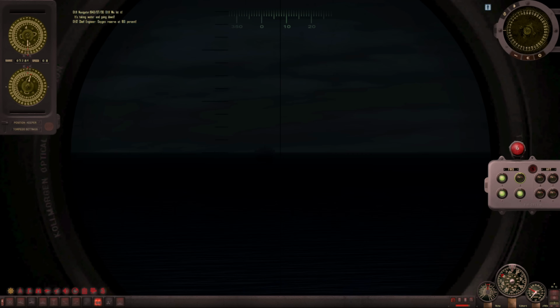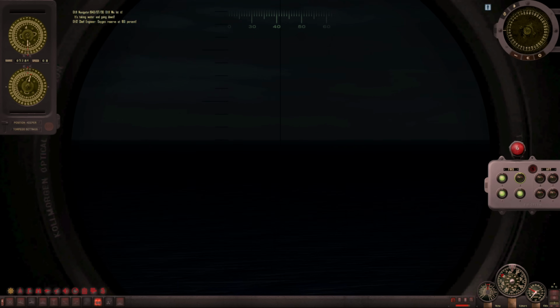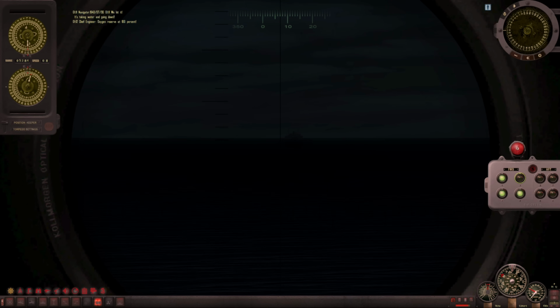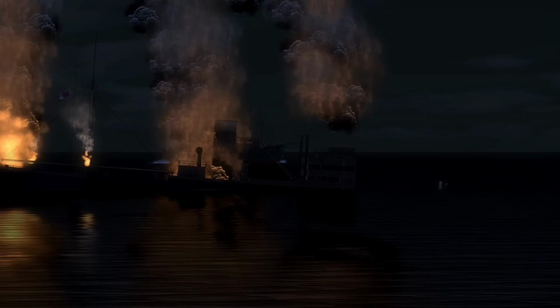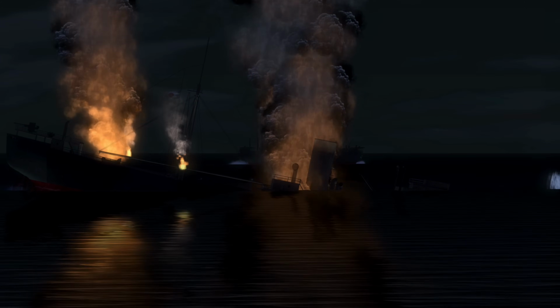Right, with that done, we're just surfacing the boat, so I'm going to charge this troop ship down and see if we can use the deck gun on her. The other ship, I think we've long lost and may never see her again. But okay. Tube one ready, sir.